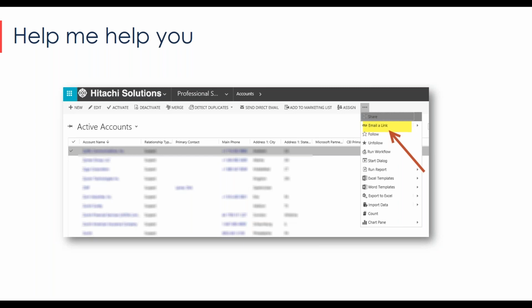Basically, on any view that you look at, there is a little button at the top that says email a link. What that will then do is generate an email that will have the hyperlink to that record as well as the name of that record. It'll launch Outlook off of your desktop or whatever mail client you're using as your default, and then you can email this to anyone in your organization.